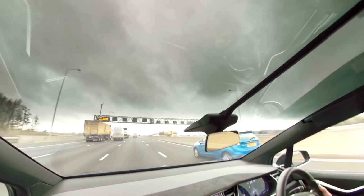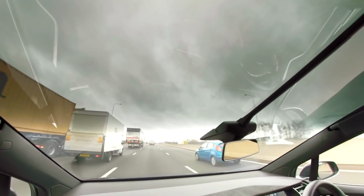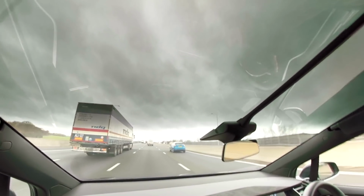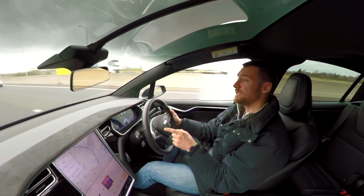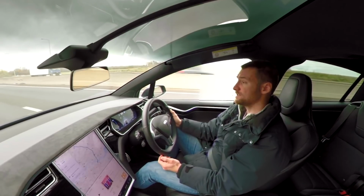The windscreen, similarly, it looks beautiful. I love the look of this thing. But if you get a chip, it's going to cost a lot to replace. It just is. It has a reasonably large frunk, bigger than I thought actually. It does use considerably more power to do a mile than my Model S does.